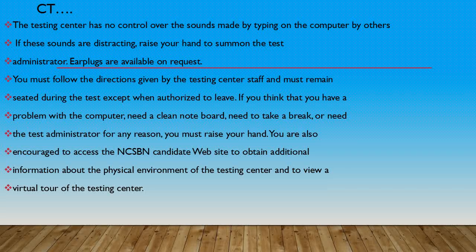The testing center has no control over the sounds made by the typing on the computer by others. If the sounds are distracting, raise your hand to summon the test administrator. You're not allowed to talk, you just raise your hand, and then the administrator will come to you, and earplugs are available on request.